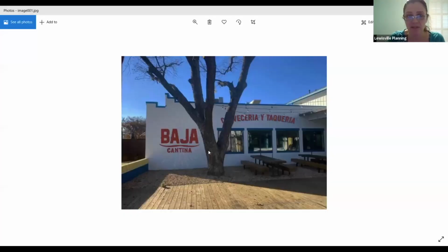And here I have one more image that I want to share with you, which is a slightly better rendering of how the painted signage will look. So you can see Baja Cantina on the wall and the Cerveceria and Taqueria, and I apologize for my pronunciation. This also shows you the yellow rays that will come out from the Baja Cantina name that tie it back into the yellow accent on the wall here.